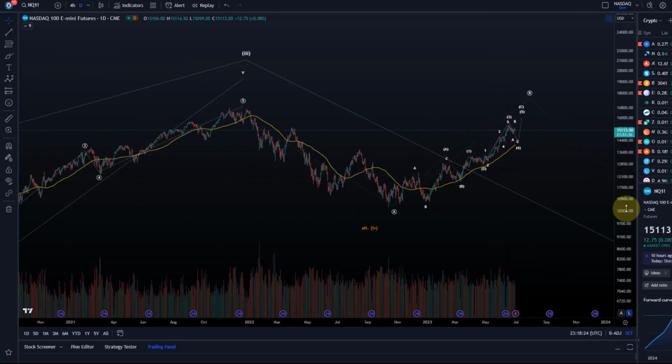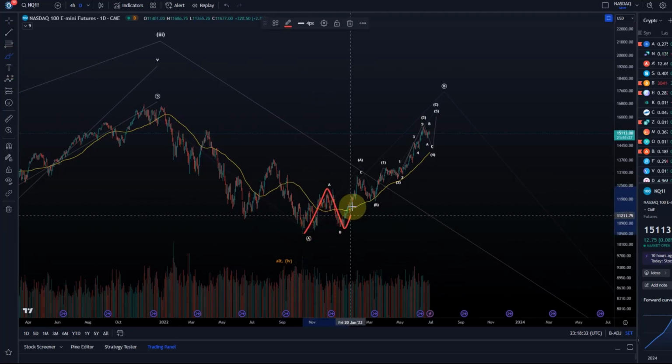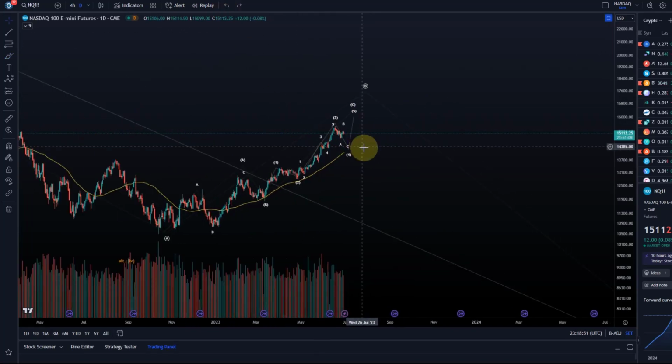So let's first talk about the idea that this could be a B wave. The idea is that of the lows, I only have a 3-wave move, A, B, C, which I count as a larger A wave. A move down in a B wave, which was the March low. And then we have a pretty nice move up into this C wave. Pretty clean impulse. Basically textbook impulsive structure.